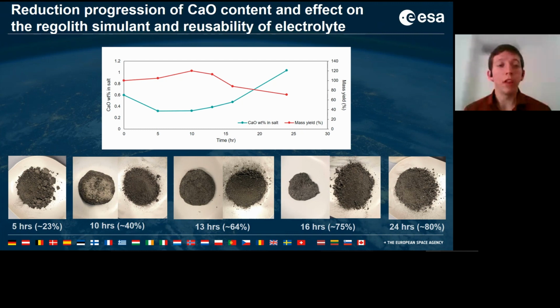In the beginning of the experiments, calcium oxide incorporated from the molten salt electrolyte into the regolith sinter pellet, and as the electrolysis slowly progressed, it released the calcium oxide content. You can see this in the form of the reduced or partially reduced regolith pellets as well. In the beginning, it's in a more powderish form, as the calcium oxide doesn't incorporate too much, but later it's getting more stiff and rigid. Then toward the end of the experiments, as the calcium oxide content is releasing, it's getting back its powderish form again.